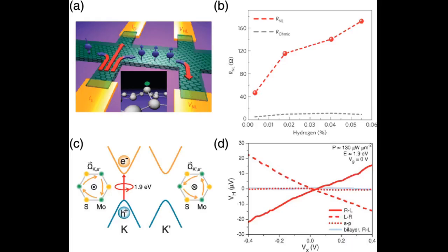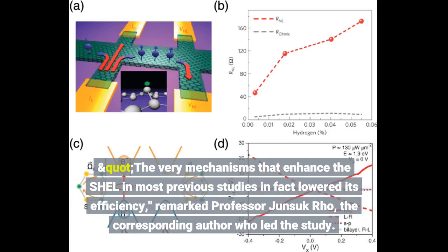The very mechanisms that enhance the SHEL in most previous studies in fact lowered its efficiency, remarked Professor Junsuk Rho, the corresponding author who led the study.